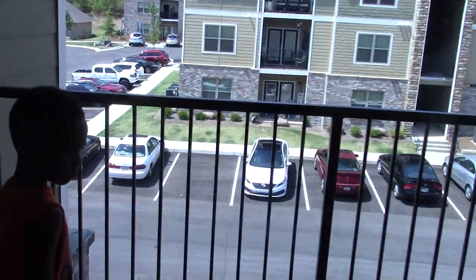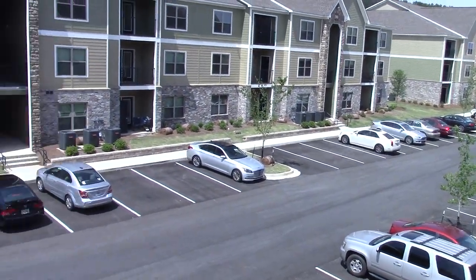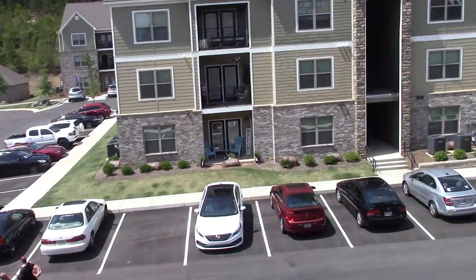All right, so the boys want to go on the patio. No jumping and all that stuff, okay? So this is the patio right here. We could just sit out here and chill. Storage, oh my gosh, look at the storage space. Put all the Christmas stuff in here. Oh my gosh. Okay, come on out.